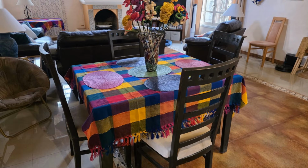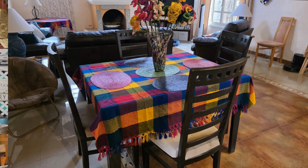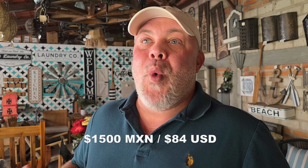So we just got a new table and chairs. And it's the perfect size. It's like what we always look for. And we got it from friends of ours who are moving, and so we got this really nice table and 4 chairs for 1,500 pesos. Yeah. It's wonderful.